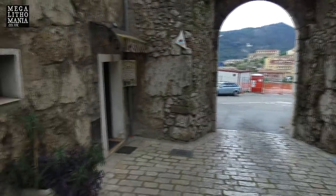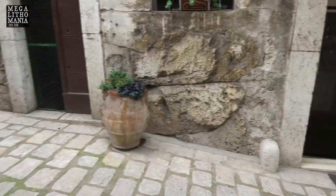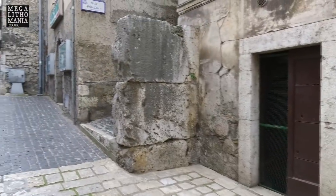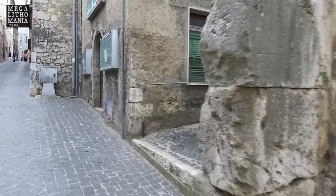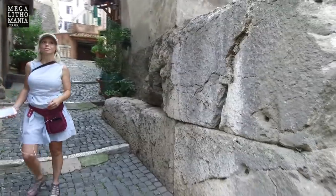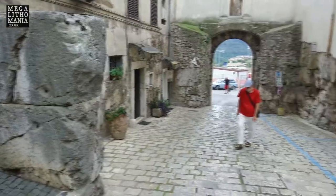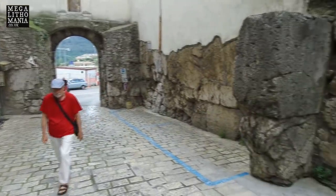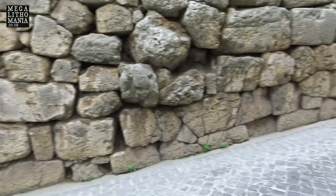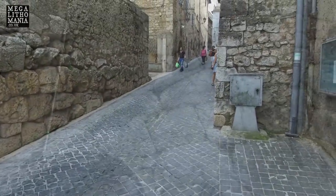Absolutely amazing. And then up here as well, we have these just built into the wall here, into the cafeteria. Absolutely stunning. And if we just take a right turn up here, down Via del Grotto, again, we have massive megalithic blocks everywhere you look. They do get a little bit smaller as you head up into town, but we're going to get into the centre of town and see what else we can find.